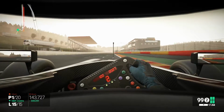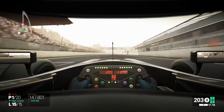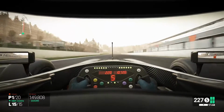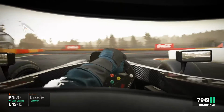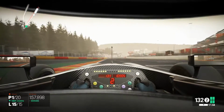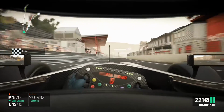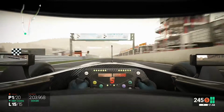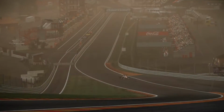Only one turn left to negotiate at this point, and we're going to be making this a full house at Spa, winning both the main race and the sprint race. Just one turn remaining, and that is going to be all she wrote for this weekend here. So completely clearing the table here this weekend at Spa, both winning the main and the sprint race here.